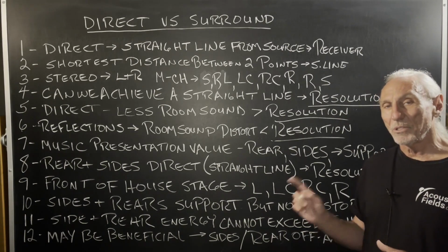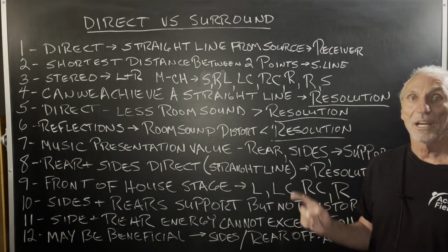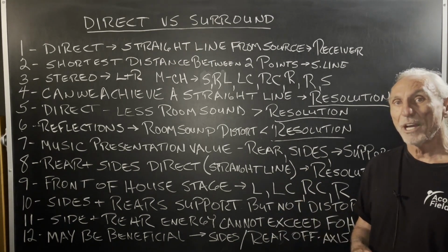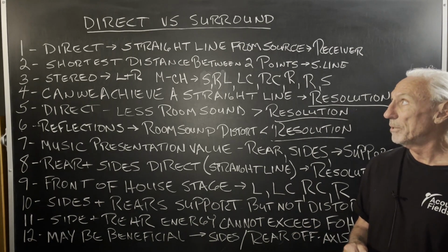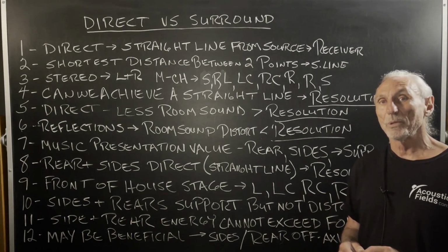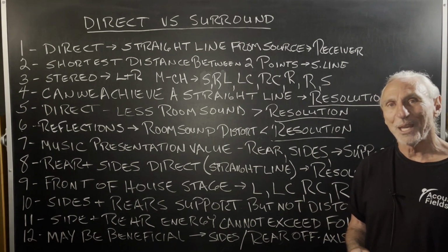We're finding too that the sides and the rear are sometimes better a little off axis. None of this is cast in concrete. It's just what we're finding now. So we have our sides and rear now about 10 degrees off axis. Of course, they're horns, so we have a wider dispersion array on purpose. So just sharing a little bit about some of our findings with 2-channel and multiple channel sound, of course, with music. Hope this helps. Thank you.